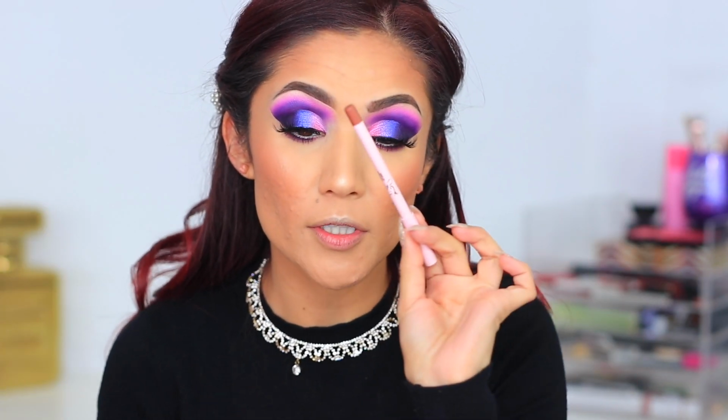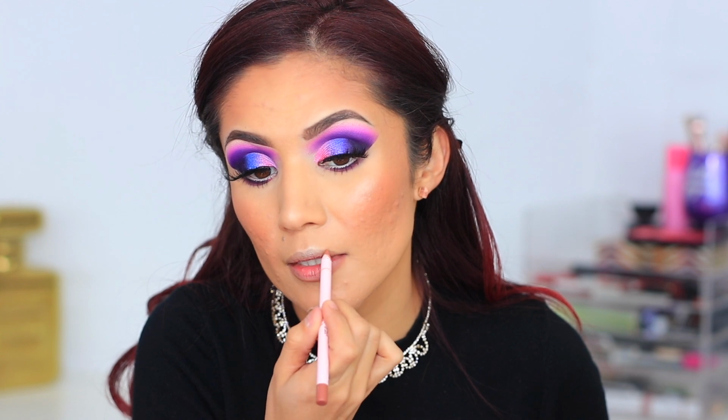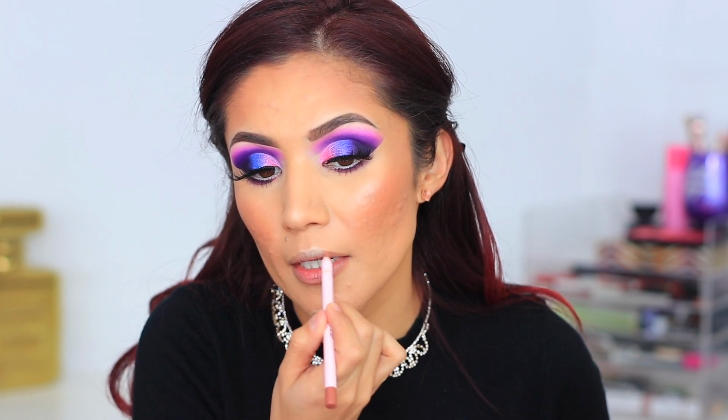So I'm going to go in with the Kylie Cosmetics lip liner. This is their coconut lip liner. And I'm going to line my lips. And I'm going to tell you guys right now, this lip liner pissed me off already. That's the problem you have with some lip liners is you got to watch out because they're almost so creamy that they break at the touch. Like if you apply any pressure.